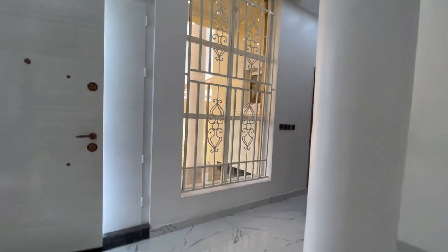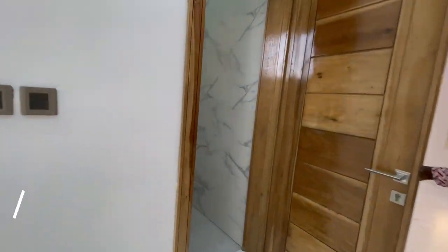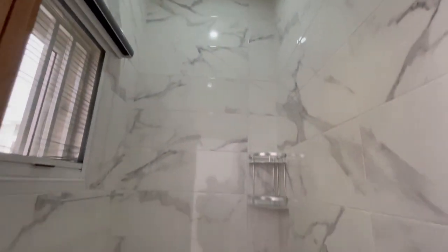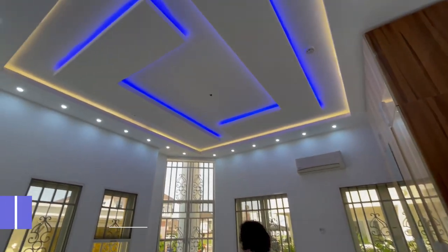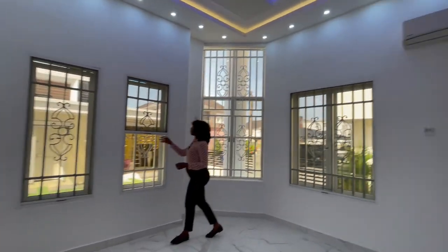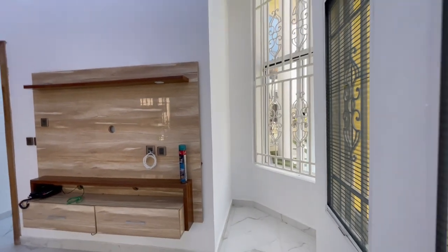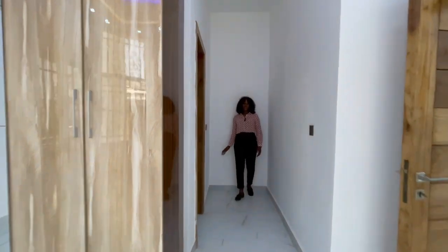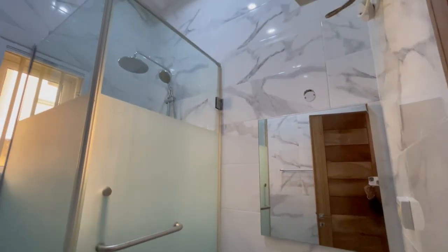We have 2 entrances here. Over here is the visitor's toilet. And then we have a room, the visitor's room, on the ground floor. TV console installed already, the wardrobe here. Beautiful light, windows all around. And then we have a very spacious bathroom.